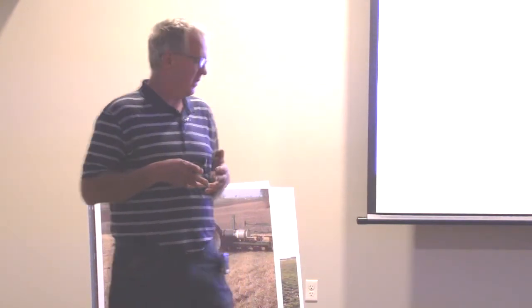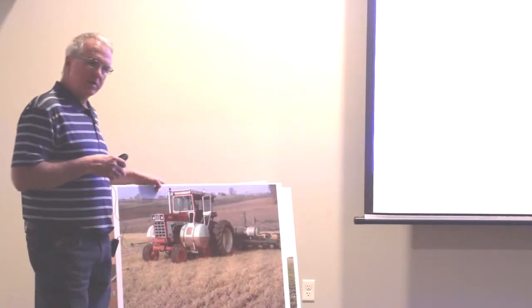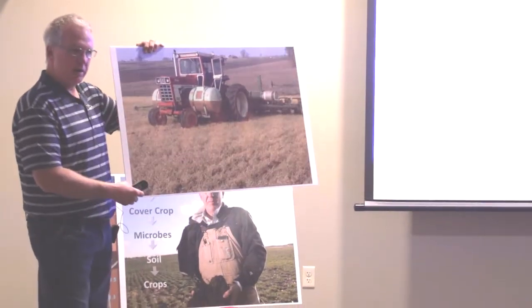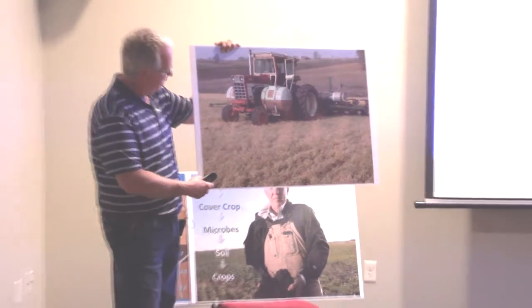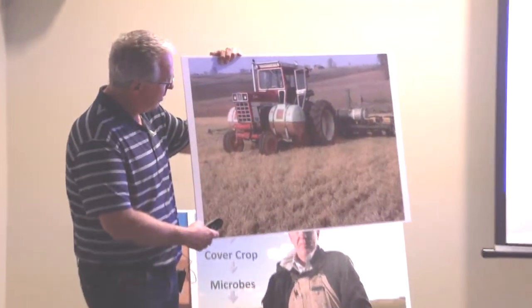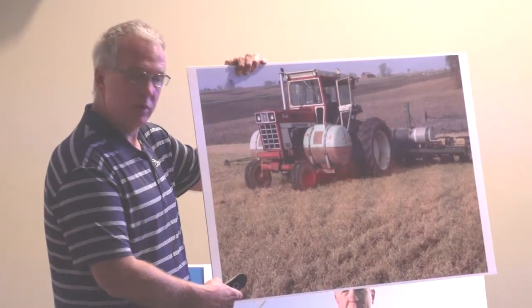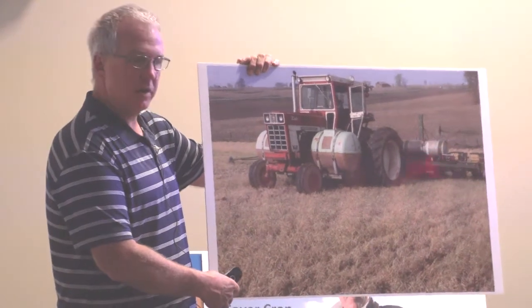We'd seeded a cereal rye crop in the fall of 78, and in the spring of 1979 we had our first actual no-till, which happens to be in a rye cover crop. We weren't even thinking cover crop. I didn't know what a cover crop was, but Jim took this picture, back in about May 5th of 79, of one of my 4-H projects. That's how we got started in no-till.